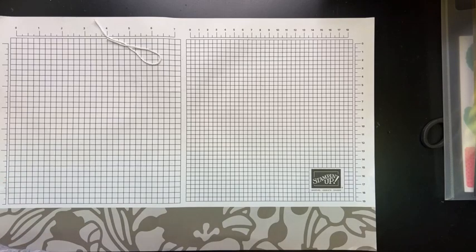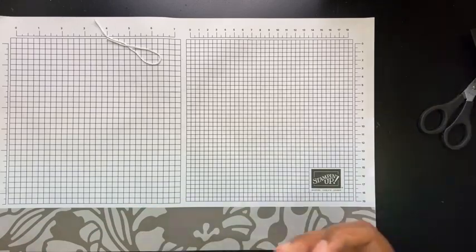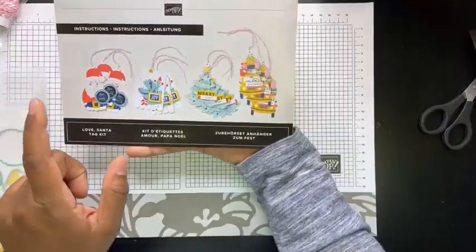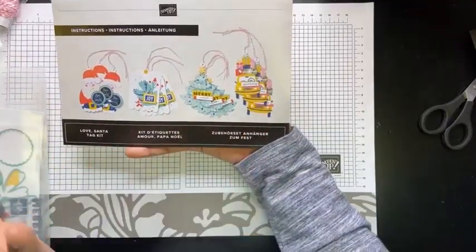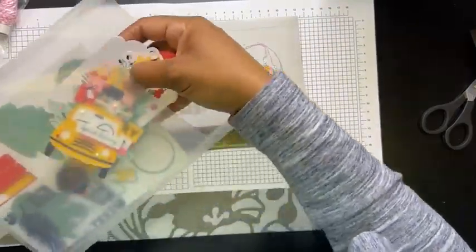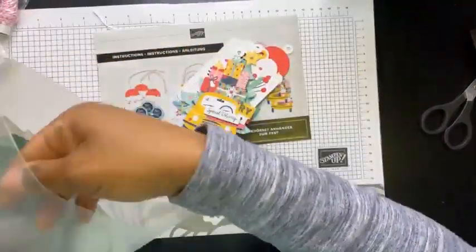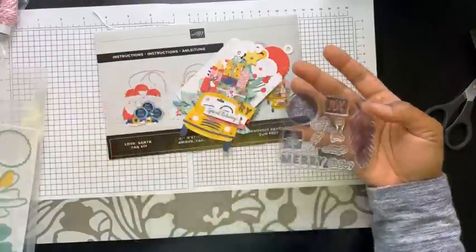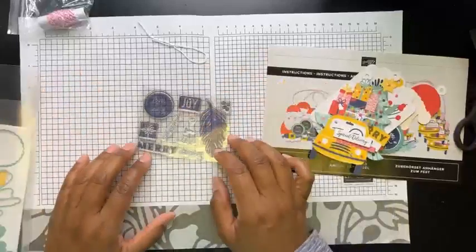Okay, now the next one is the Love Santa Tag Kit. Okay, another cute tag kit. Here it is. So you get 12 tags with this one. And let me show you what they look like. This one comes with a stamp set. Here's the stamp set that you can use on other things. Let me put it, maybe if I put it here, you can see it better.